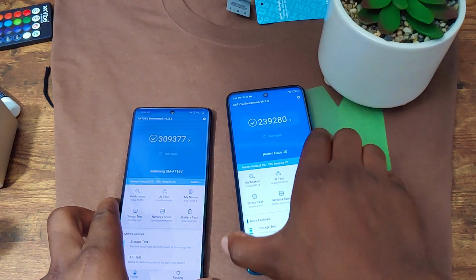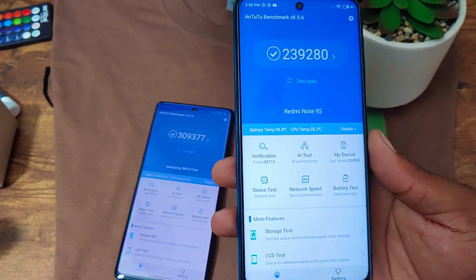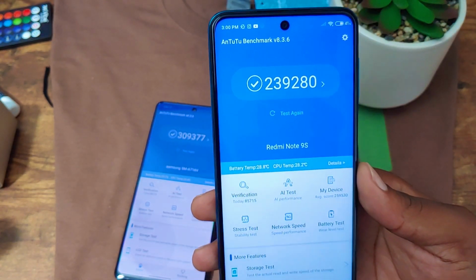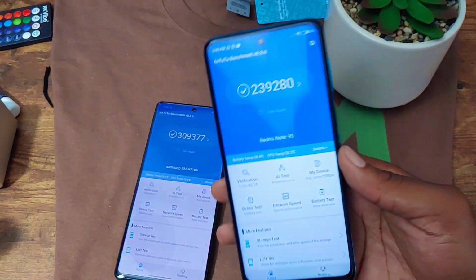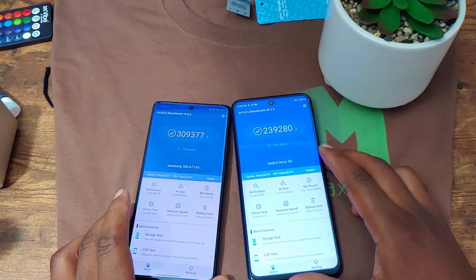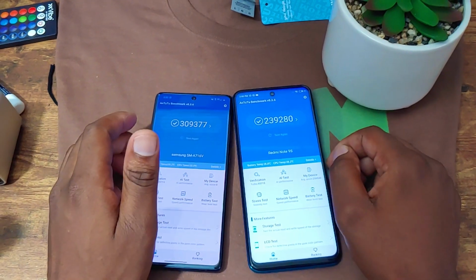And if we look at the Redmi Note 9S, we got a score of 239,280. So this is about 70,000 points less than the Galaxy A71. So if we're going to go based off numbers, this part of the speed test has to go to the Galaxy A71. Let's go ahead and look at the Geekbench.